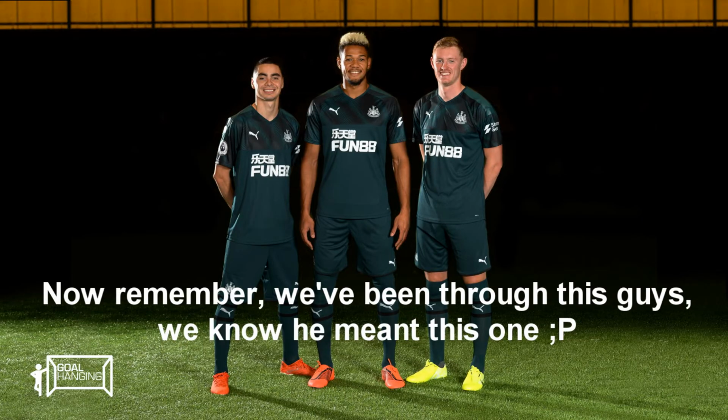Again, I'm massive on tradition and stuff, but the fact is, I don't think it looks nice at all. I think these colours clash massively. So for me, this is going to come a little bit out of left field. Actually, I really like the Newcastle third shirt, the really dark green colour. I do really like dark green shirts, and I think the pattern at the top of it is really nice.